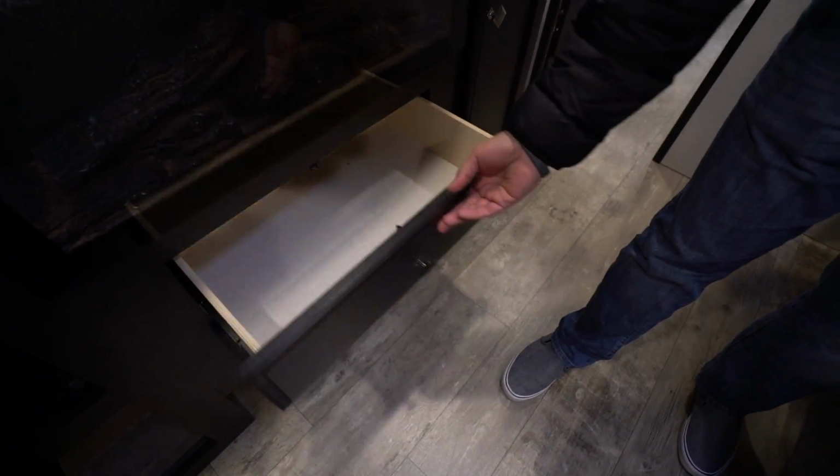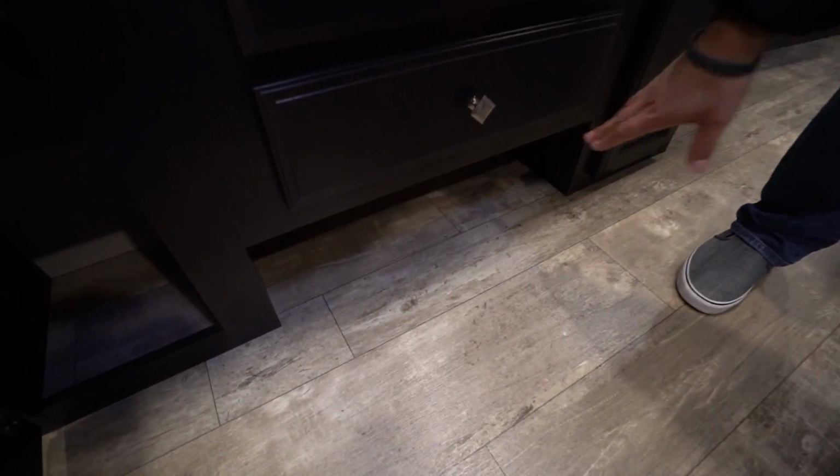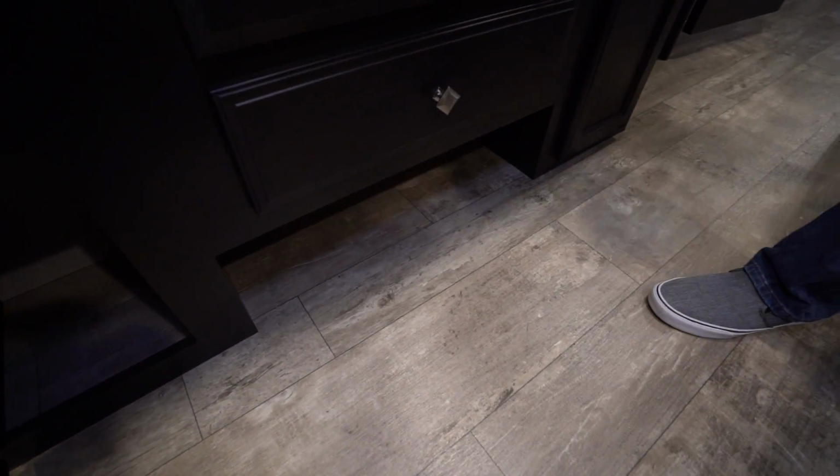2 pull-out drawers. And then you'll also see underneath there's a cutout. So that way if you have like some house slippers or something you want, or just your shoes, you can store them right underneath there.